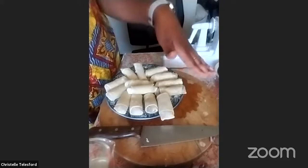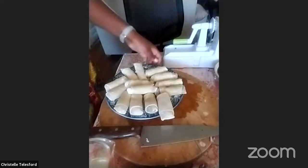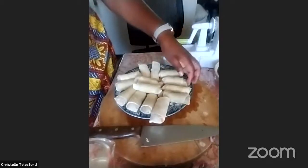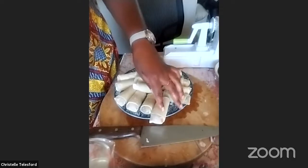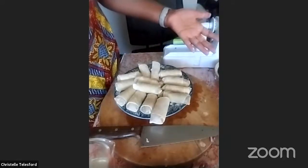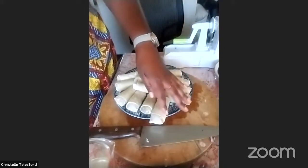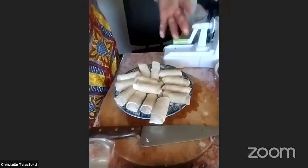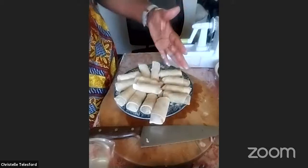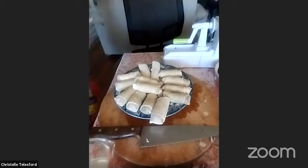If it sinks to the bottom and gradually works its way up, that means your oil is not hot enough. So it's going to be a quick fry, and especially for those that have the meat in them, we want to make sure those cook really well. The ones that have the vegetables are already sauteed, so those don't have to last long. Those are going to cook really fast too. And make sure that your meat is cooked. You'll know it's cooked because your dough is going to get golden brown. But we also want to give it enough time for the inside to cook as well.